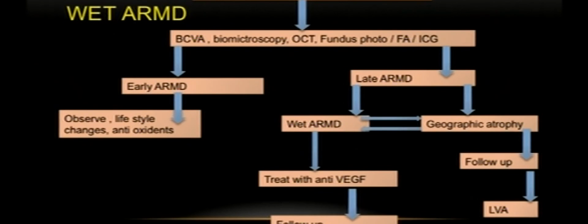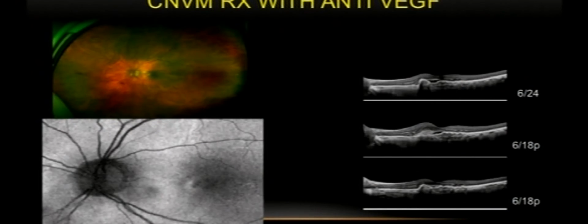And lastly, wet AMD. Well, if it's an early case, you just observe with lifestyle changes and modifications. But if it's wet AMD, there's no getting away without anti-VEGF. Of course, geographic atrophy, you follow up, and maybe an LVA is in order. So multiple number of injections, again here, until it is dry.